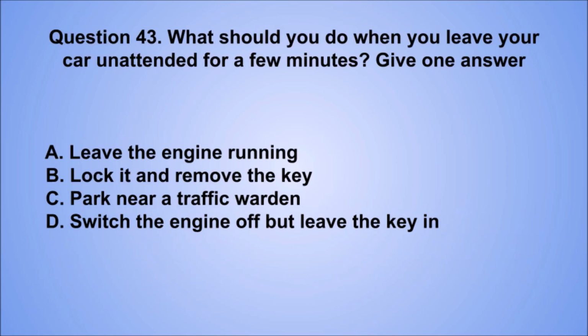Question 43. What should you do when you leave your car unattended for a few minutes? Give one answer. A. Leave the engine running. B.